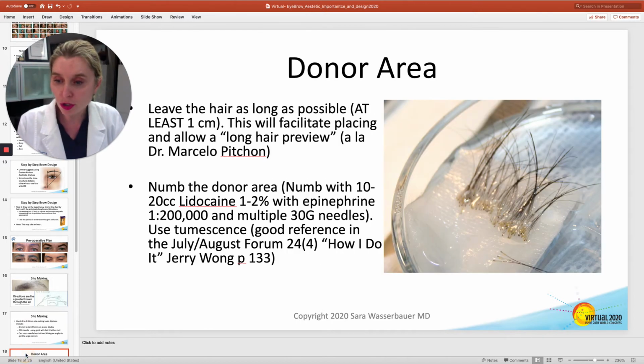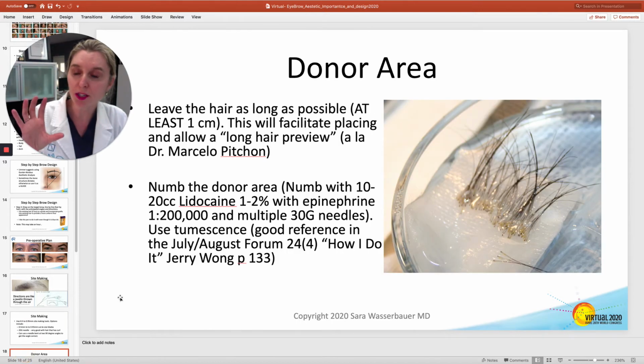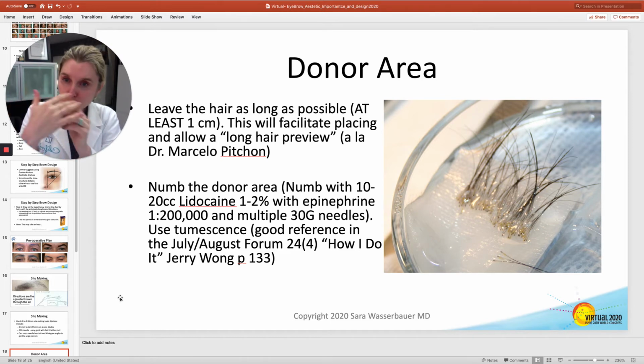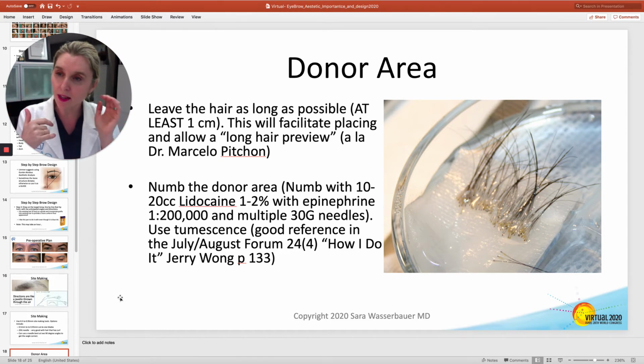So those are useful, but I also like to make sure that the hair is longer, and that way I can see the direction that it's going in, if it's too high, if it's too low, if it has any curl, to make sure it sweeps along. I leave it at least 1 centimeter long so I can do the long hair preview.